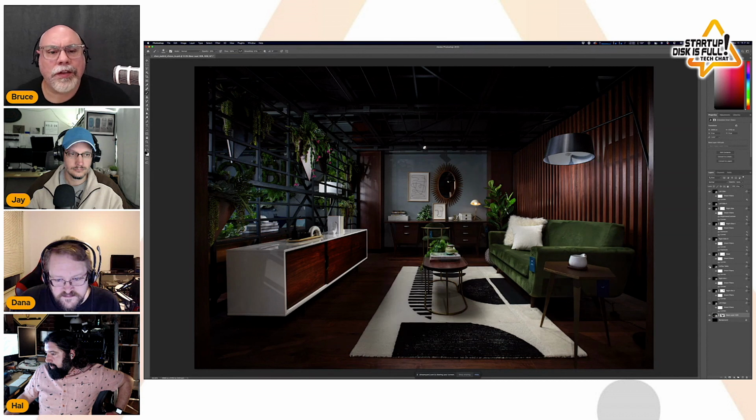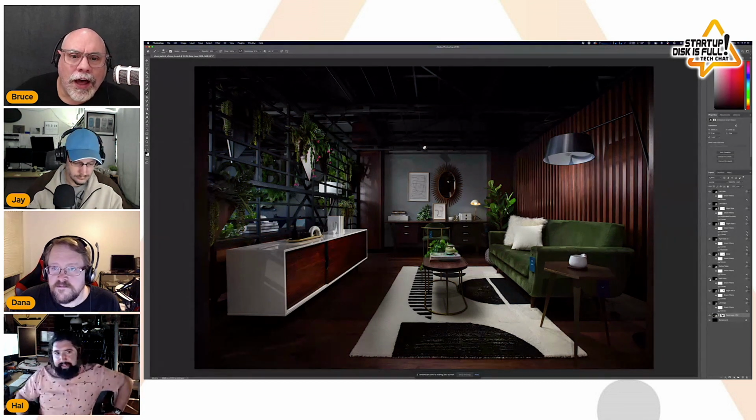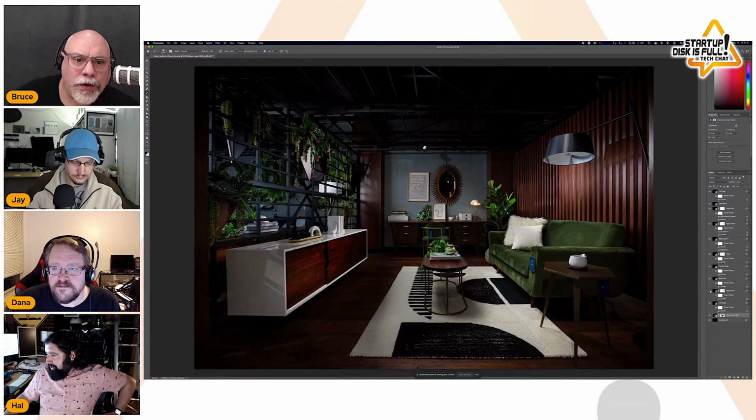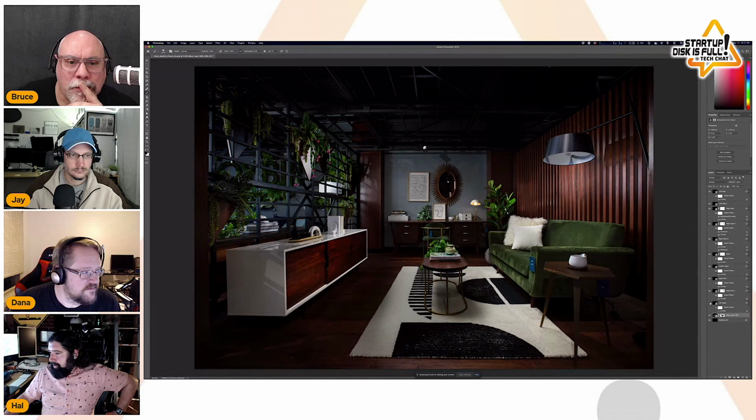It's amazing. Each one of those layers that you flick off and on is such a small component of the final image, but it is also such an important part. When you switch it off, you notice it being gone. It's amazing stuff.